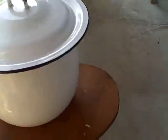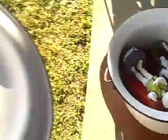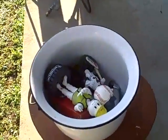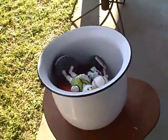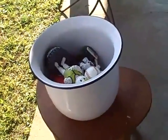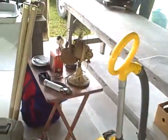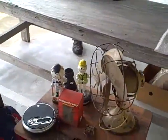We got the waffle iron. We even got a pot full down there. This is a pot full of stuff. We got the Crapper John, Thunder Bucket. We got all this out of that little red car.